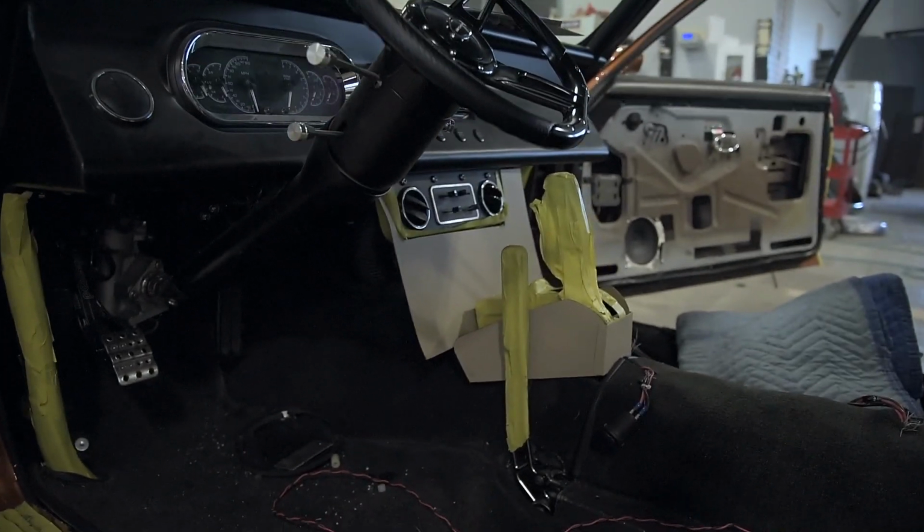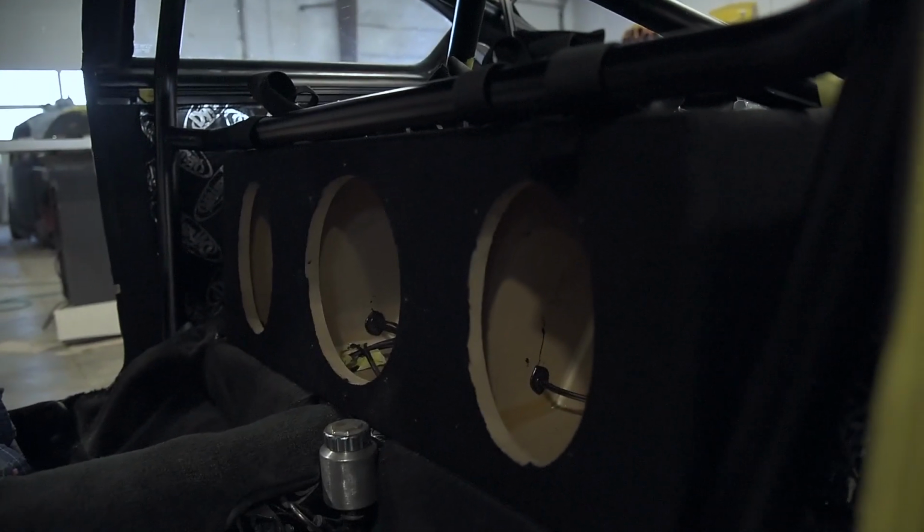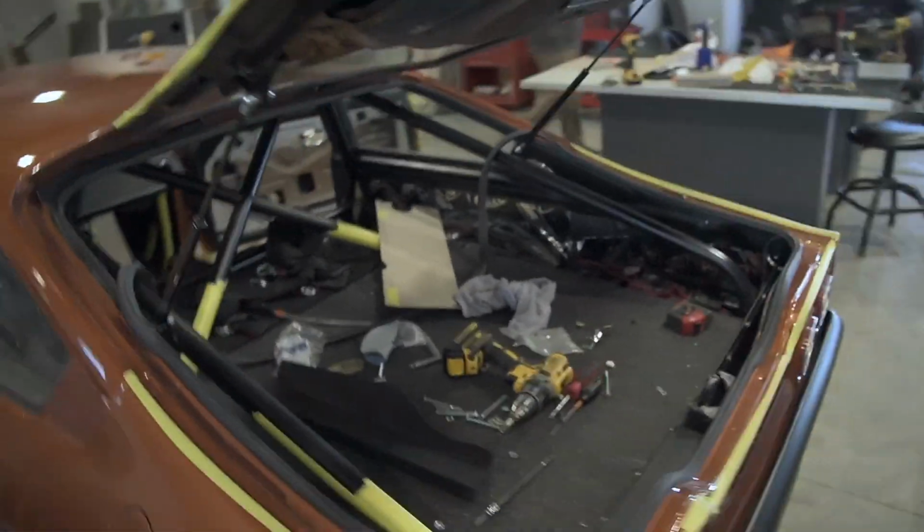I'm not an interior guru, so I really couldn't tell you what they're doing. But we got our speaker box. We'll have this thing wrapped up here before the Roadster Show. I know these guys are going to do a fantastic job on it.